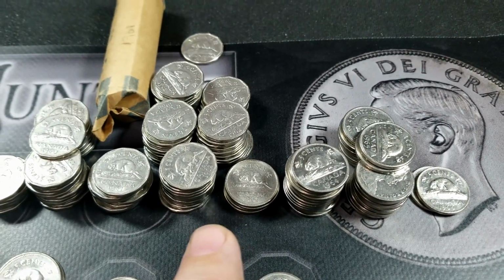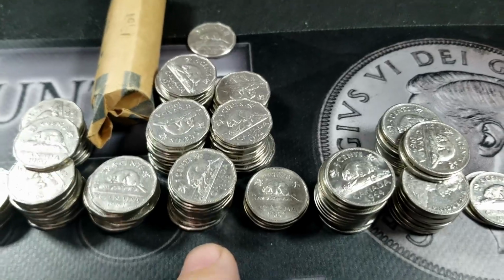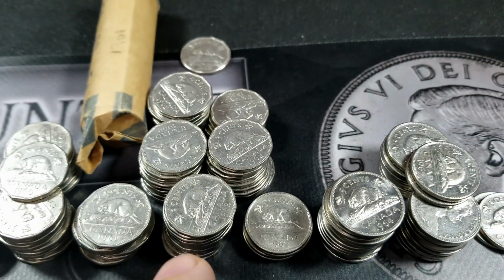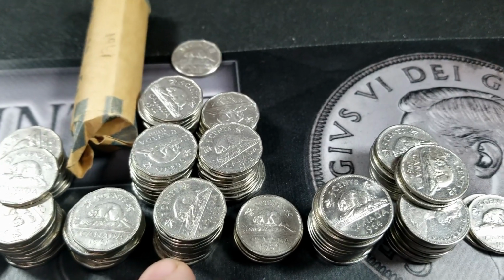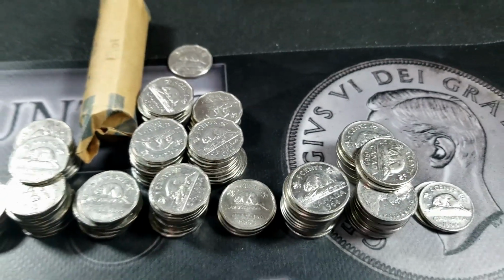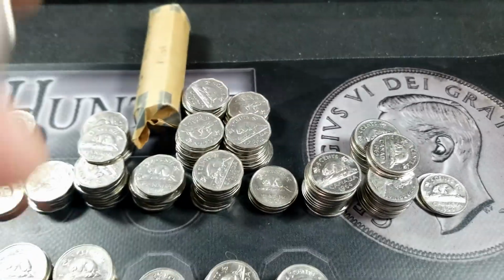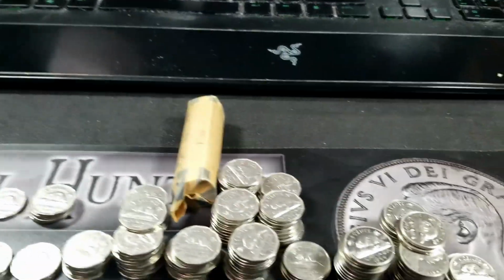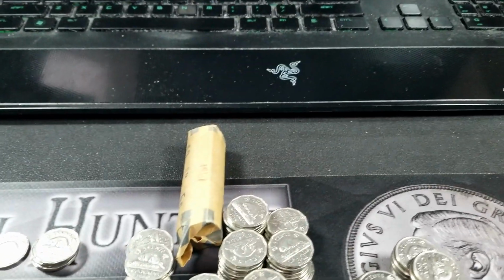1962, there are 47 1962s here. I went through all of them looking for the double date of the 1962, and we have one that has a doubling on it. Now, doubling is tough. I don't have my microscope set up. Okay, I got my microscope set up here again.